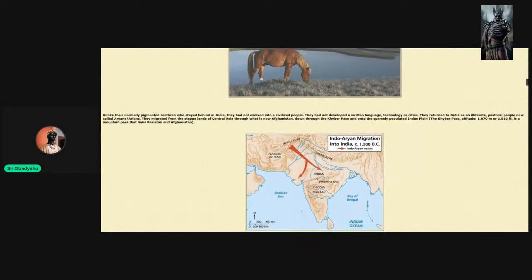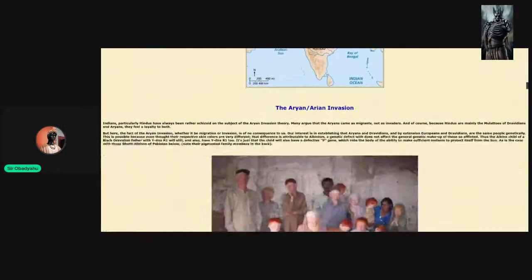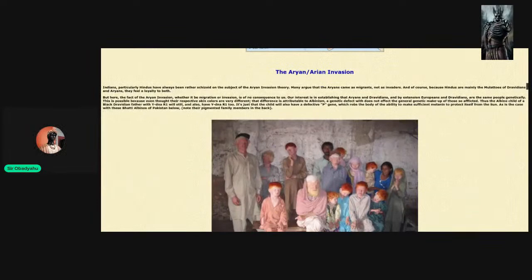So, yeah, I don't like stream hoppers. Okay, the Aryan invasion. Indians, particularly Hindus, have always been rather schizoid on the subject of the Aryan invasion theory. Many argue that Aryans came as migrants, not as invaders. Of course, because Hindus are mainly the mulattoes of Dravidians. Yeah, let's read this again.